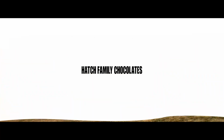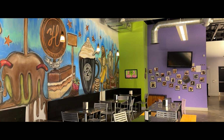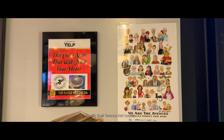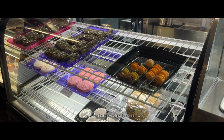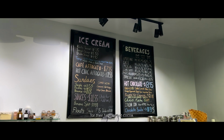And so, after the sunset, I went straight to the Hatch family chocolates. This is the best place to warm up with their famous hot cocoa. And that's not all. They also sell tons of desserts from candied apples to brownies, cakes, and ice creams. But I skipped that because I came here for their famous hot cocoa.